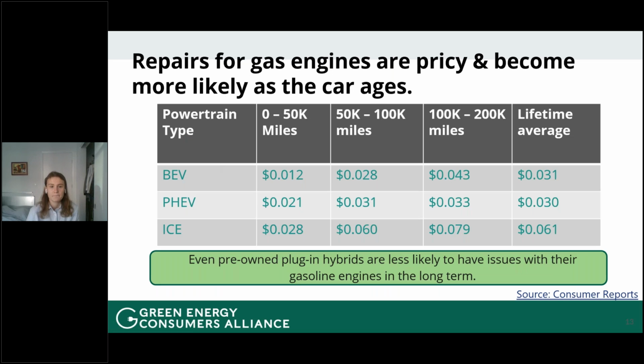And so as this chart shows, maintenance costs and repair costs really vary depending on how old the vehicle is. As you can see, all electric vehicles start out pretty low cost to maintain. The combustion engine vehicles are a little bit more expensive even right out of the gate because of oil changes and other regular maintenance that you have to take the vehicle in for.